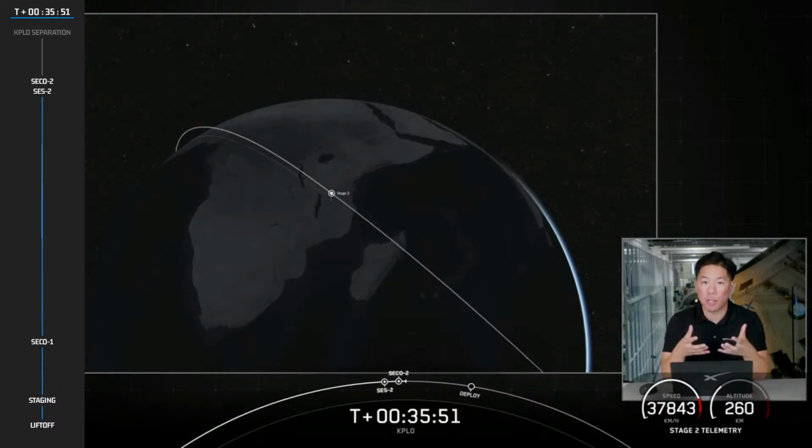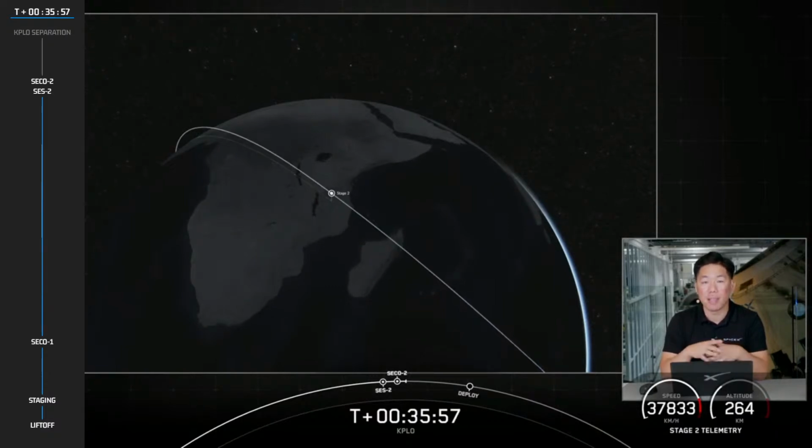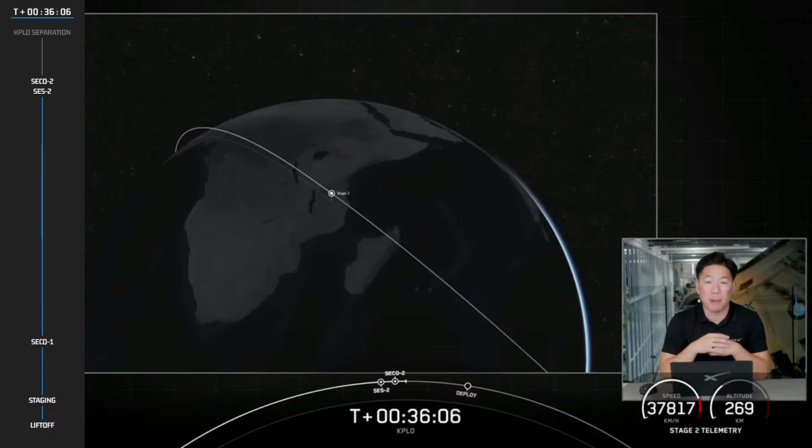Again, we are in another coast phase, and while we wait for the payload to get closer to its final destination, we're going to pause commentary during the second coast phase, but we will come back just before payload deploy, currently scheduled to occur around the T plus 40 minute mark. So until then, enjoy the space tunes once again, and we'll see you back here in about 4 minutes.